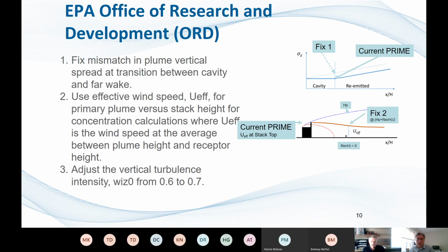And then along with that, the other interesting thing that happened is that EPA was doing their own type of updates and their own research as well.